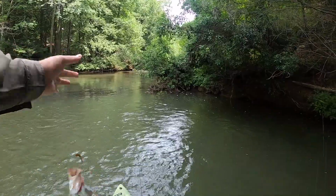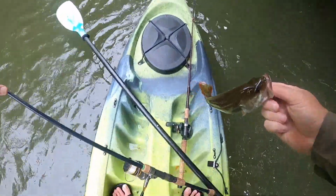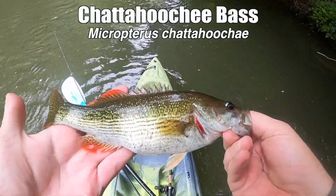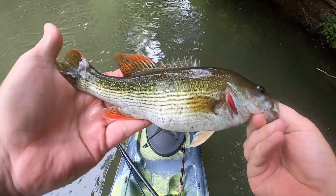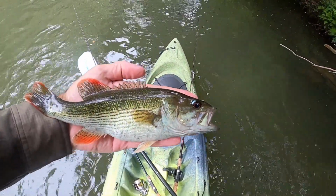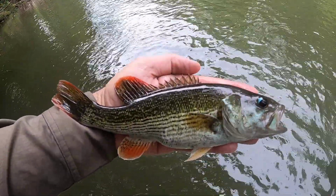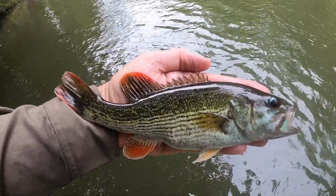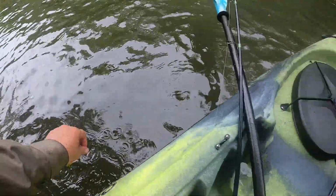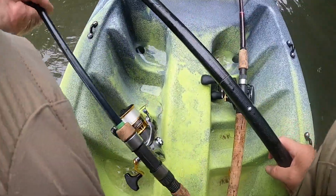Oh yeah, look at that one, boys. Wow. That is amazing. That's probably the nicest one I've caught in a while. Beautiful Chattahoochee bass. Amazing. Get that guy back in the water. Such a beautiful fish. That is probably my favorite fish. Just their colors, and they're so rare.